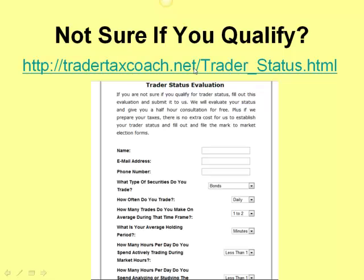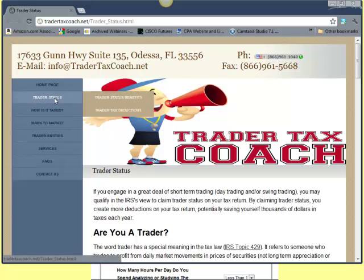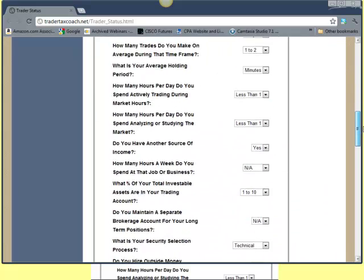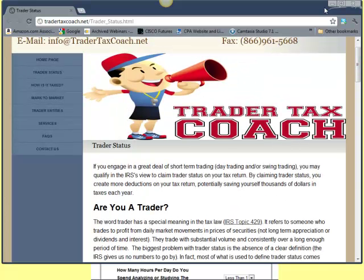This is where it is. I'll take you to the website real quick. You go to Trader Tax Coach. It's under Trader Status, and if you scroll down here, are you a trader? You will see the Trader Status Evaluation. Fill that out, hit Submit, and I will review that for free and get back with you to let you know where you stand as far as being able to claim Trader Status.